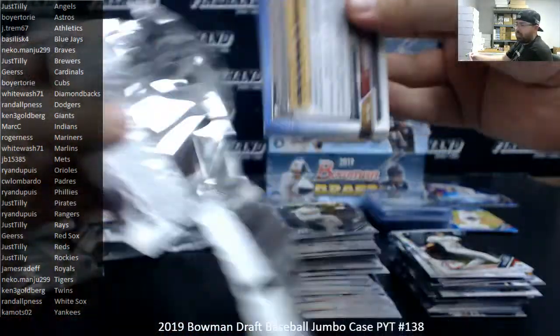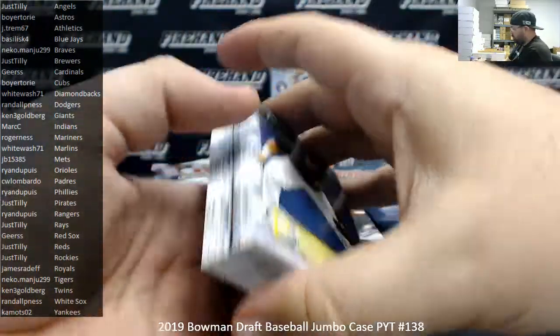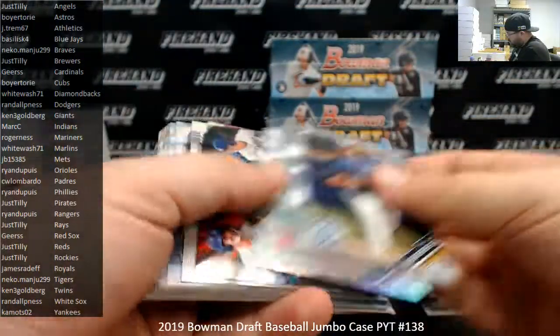Oh, La Revolucion. All right, there you go. That's always fun stuff. Yeah, I'm kind of surprised it's not moving as fast as it normally used to.